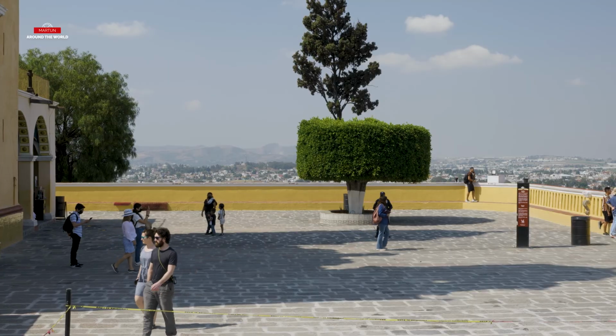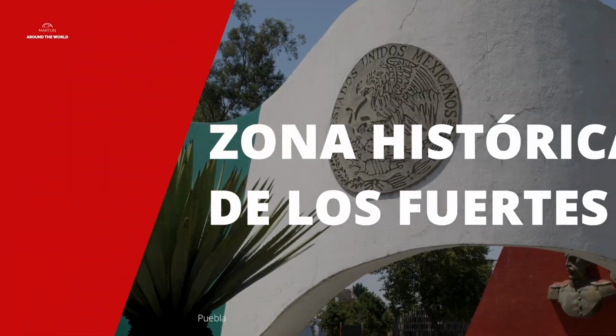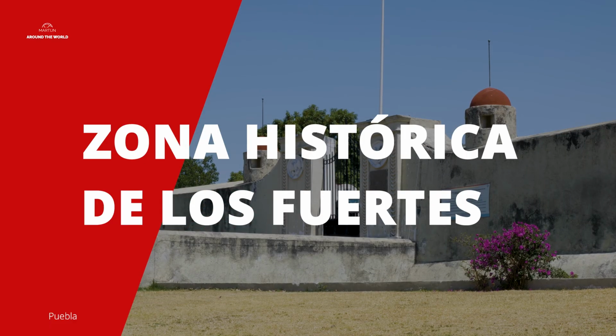In a moment you know more about this local market and a famous dish. But first, the city has a long and rich history, and a perfect place to dive back in history is Zona Histórica de los Fuertes.